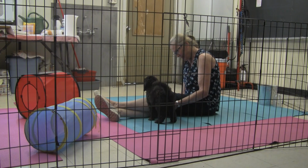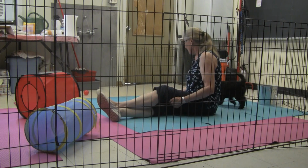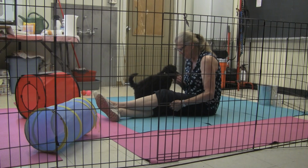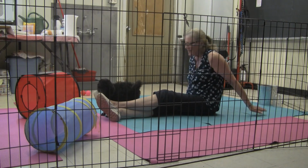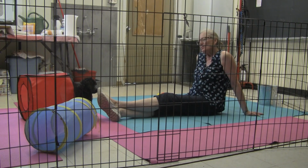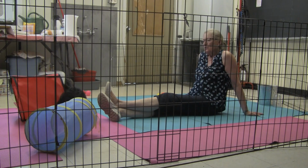Jump! Go get it. So. Nice kisses, not too much teeth there. I don't do a lot of it unless I have to. So she is treating my feet like another toy almost.